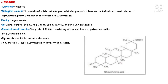Mulethi, synonym licorice. Biological source: it consists of subterranean peeled and unpeeled stolons, roots and subterranean stems of Glycyrrhiza glabra and other species of Glycyrrhiza. Family, Leguminosae. Geographical sources are China, Europe, India, Iraq, Japan, Spain, Turkey, and the United States.